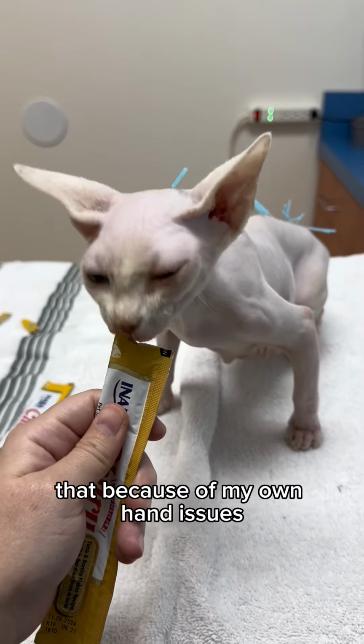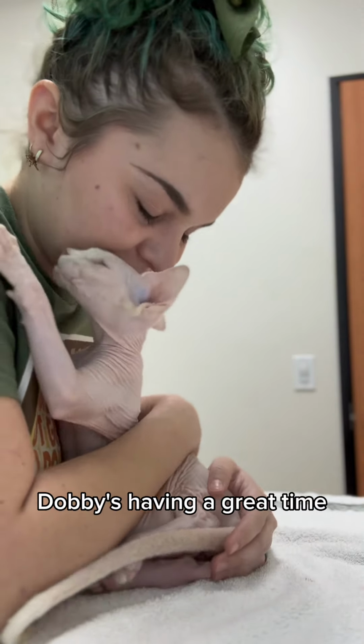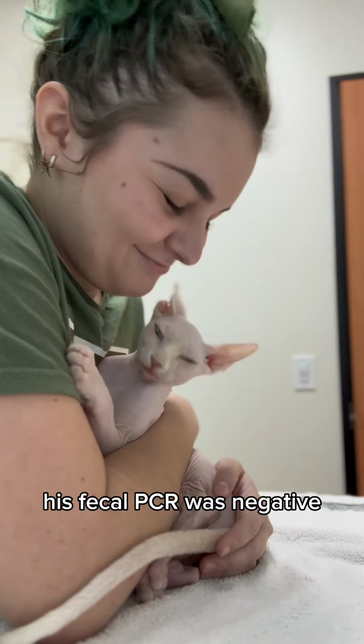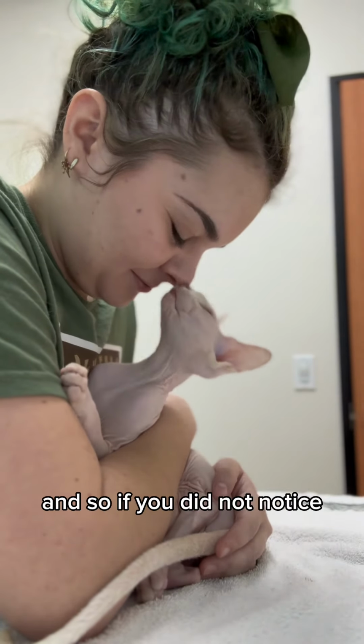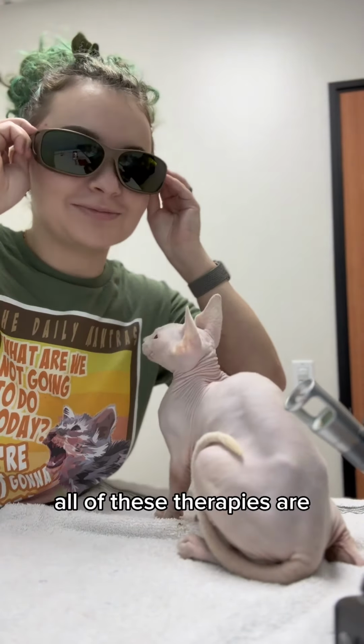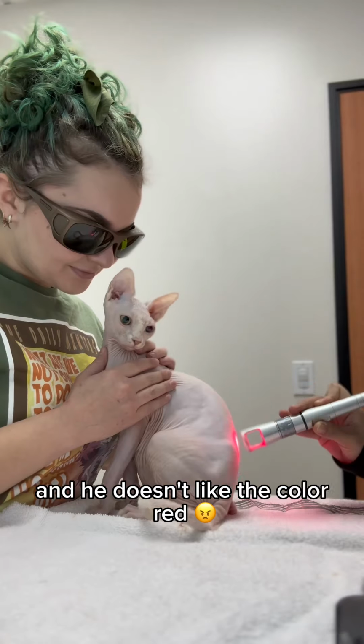That and because of my own hand issues. None of us are having a good time right now. Actually, no, Dobby's having a great time. He has no idea. Complete oblivious bliss and explosive diarrhea. His fecal PCR was negative. He's just having a good time. And so if you did not notice, this was us at acupuncture. And then we do a second session of laser therapy. And all of these therapies are being done at least twice a week alternated. Woohoo. Dobby says he's like his mama and he doesn't like the color red.